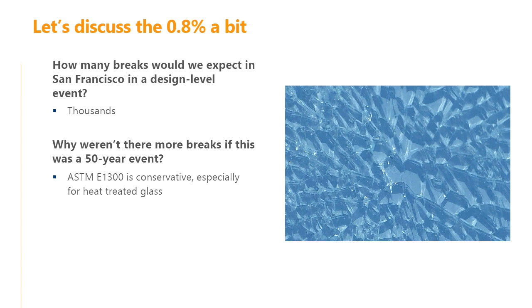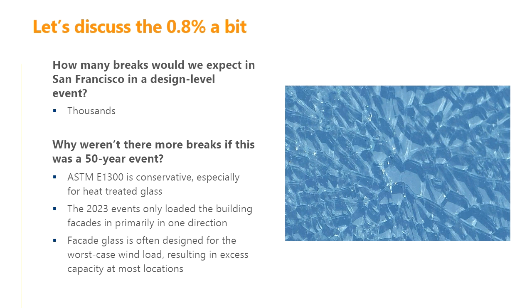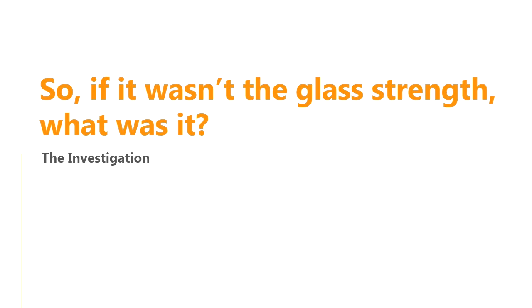In addition, the wind in these events we're talking about was primarily coming from the south. It was really coming in one direction, meaning that not all sides of the building were loaded to the highest that they may possibly expect. And then finally, not each piece of glass is individually designed when a building is built. They're generally designed in zones, and that means that there's probably excess capacity in a lot of areas. So while this may have been a design level event for the building, most pieces of glass in there are probably designed for something slightly higher because we design areas at a time. So this is all to conclude, this probably wasn't a glass strength problem. It was likely something else.